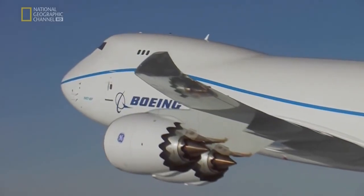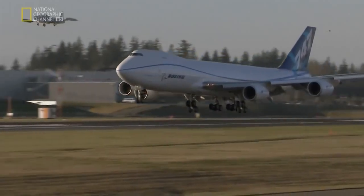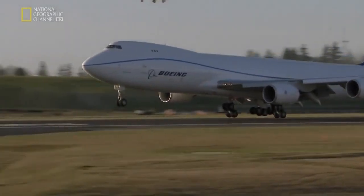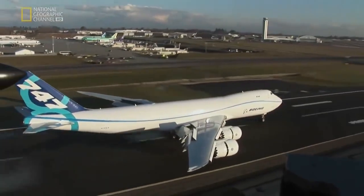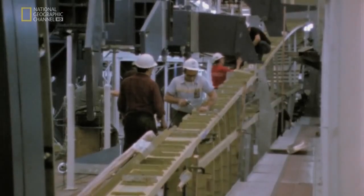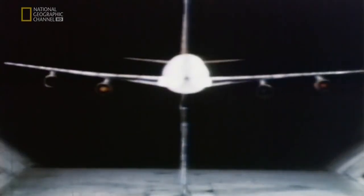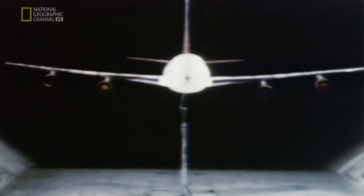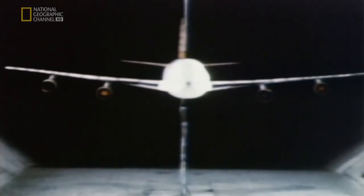To meet regulations and prevent delays, the problem with the wing needs to be eliminated, or it could ground the 747 program. And not for the first time. In the late 60s, the original 747 had a different wing issue. Wind tunnel tests showed the pressure on the wing was not distributed correctly, threatening a complete redesign. But Joe Sutter came to the rescue.